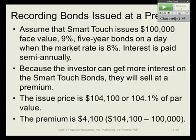Yep. All right, so if you buy something with a discount, you pay more interest. If you buy something with a premium, you pay less interest. That's not the whole point. Issue. If you issue at a discount, interest expense is higher than the cash interest.